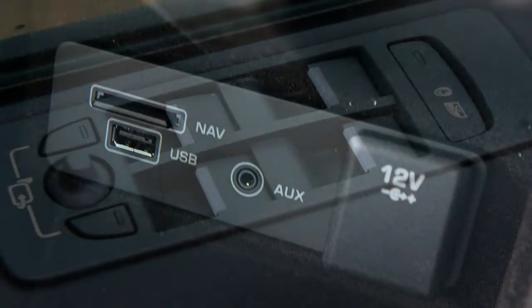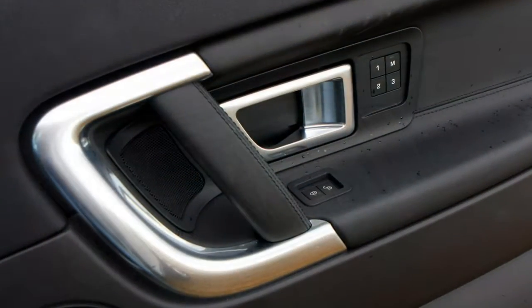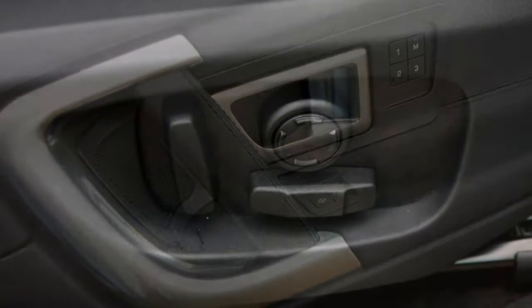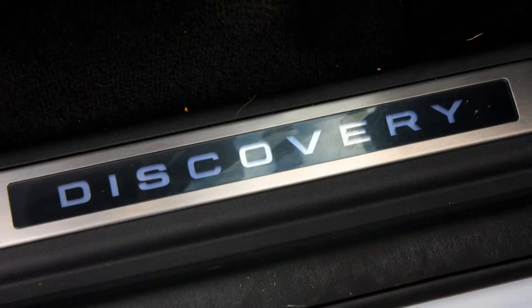There's an entertainment pack which includes two 8-inch screens built into the back of the two front headrests, a pair of cordless headphones, USB port and dedicated remote control for rear passengers to select their own film, TV, music or games console. The pack also adds a Meridian audio system with 17 speakers.